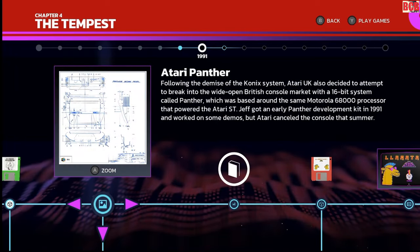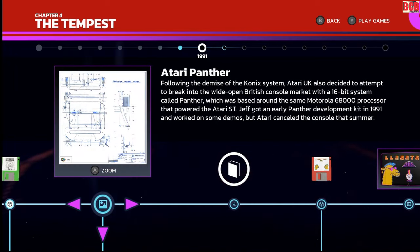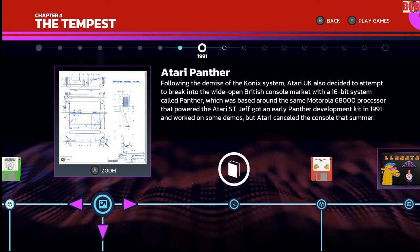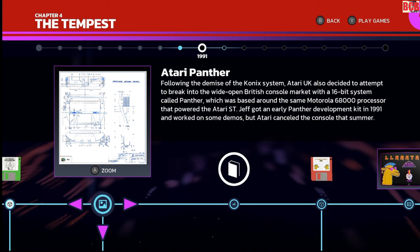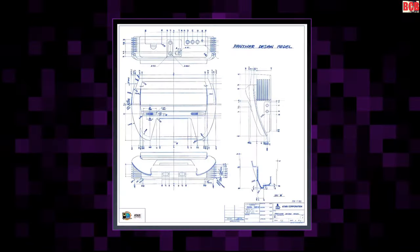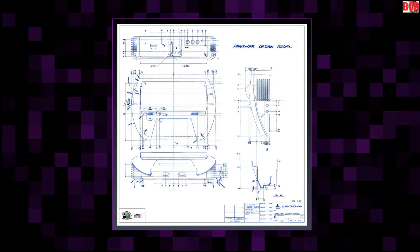Atari Panther. Following the demise of the Konix system, Atari UK also decided to attempt to break into the wide-open British console market with a 16-bit system called Panther, which is based around the same Motorola 68000 processor that powered the Atari ST. Very cool.